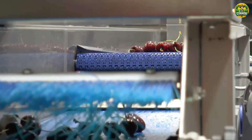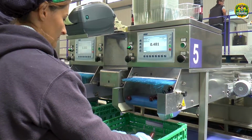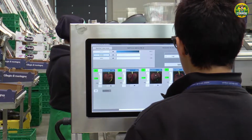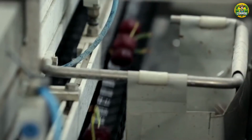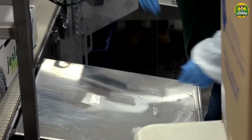The versatility of cherries means they will appear in all sorts of products, from snacks to savory dishes. And that's how millions of cherries make their way from farm to table. It is amazing how much effort and technology goes into producing this little superfood.